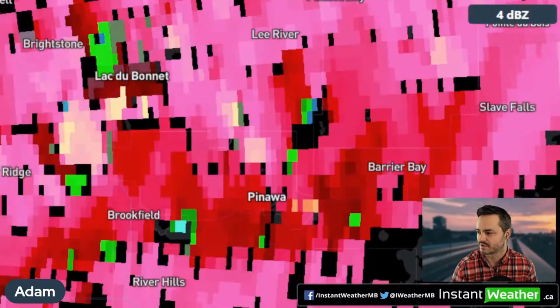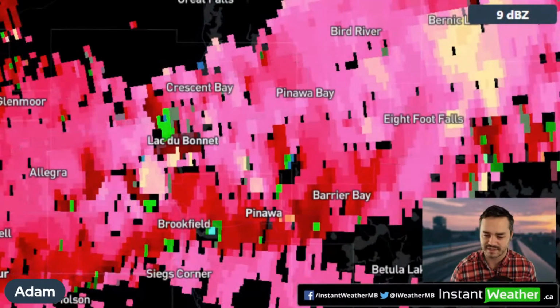Pinawa is probably going to see some pretty strong winds as that moves in. If you are in that area, please let us know what you're experiencing.